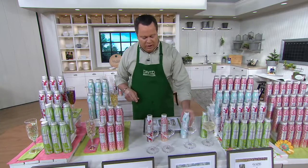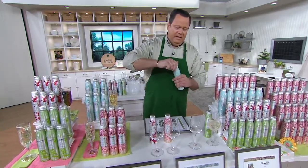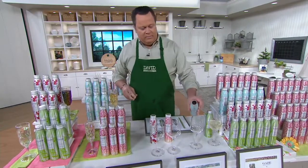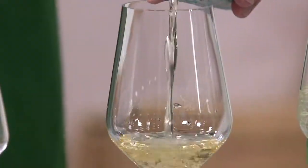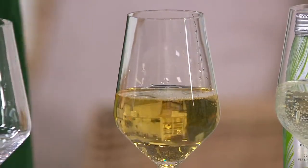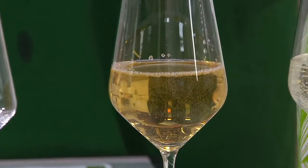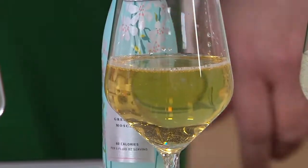Then we're going to move into the green tea and Moscato. This is brand new this year. I thought they were playing a joke on me when we first tasted this. I thought they had just put sweetened green tea in my glass. And the blend of tea and Moscato is fantastic. It just makes you think you're sitting out on the deck. As soon as it turns warm, my mother makes iced tea and we have it out on our patio. You're going to love this.